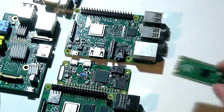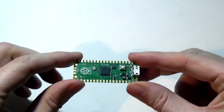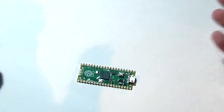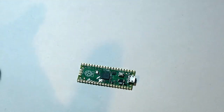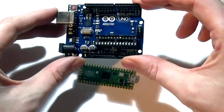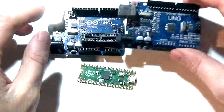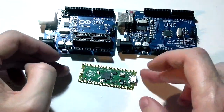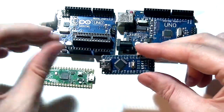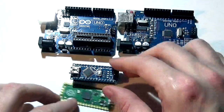That's not the case with the Raspberry Pi Pico. So the Pico is what we would call a microcontroller. Other examples of microcontrollers, for example, could be the Arduino Uno. This is a proper Uno board. I have a Uno clone, which is nigh on identical, but not quite the same. I have a clone Arduino Nano board. The Nano is probably the nearer thing. It's a bit smaller, but it's of similar size.